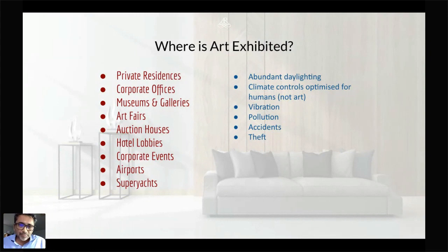So what do all of these places have in common? And that comes down to abundant daylighting. Now, with the exception of museums, which tend to be very controlled environments, all of the other examples that I give here have abundant daylighting as well as climate controls, which are optimized for humans and not art necessarily. There are also other risks such as vibration and pollution and accidents and theft, of course.